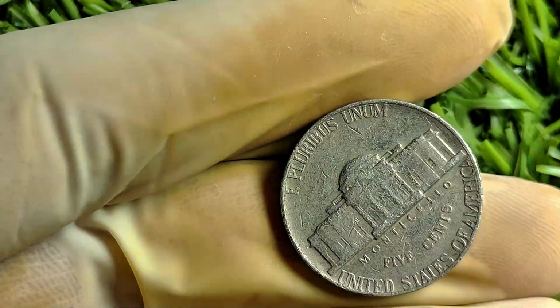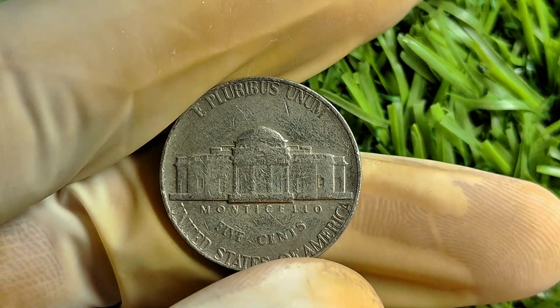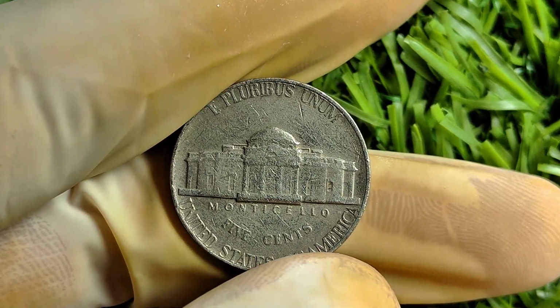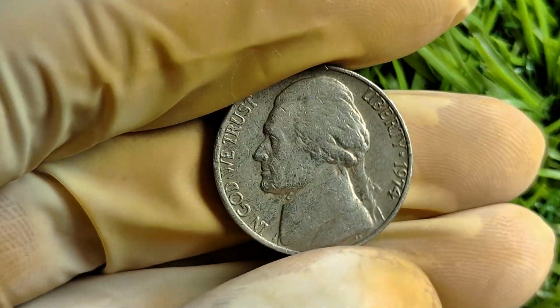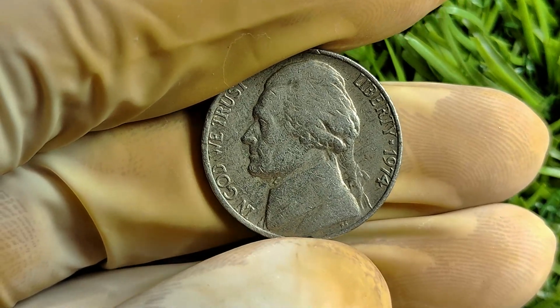It wasn't the big win, but it was a reminder that sometimes, the treasure's hidden in the most unlikely places. So, if you're digging through your pocket change or cleaning out that old drawer of coins your grandmother gave you, don't overlook the 1974 Jefferson Nickels. Keep your eyes peeled for that no-mint mark variety. Who knows, you could have a small fortune hiding right under your nose.